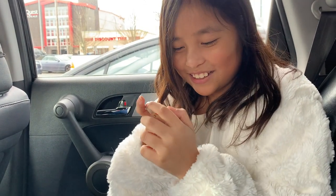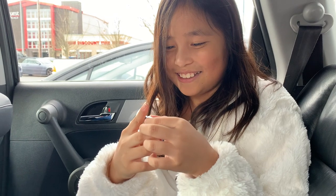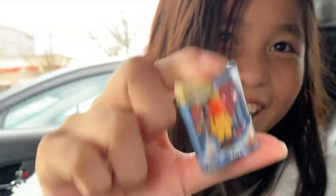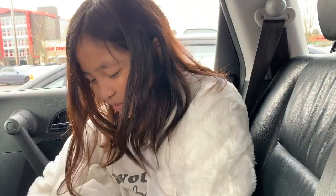Avatar. What the? My goodness. Is that Aang? I'm cutting this part out, by the way. Okay. But guys, look, I got a character from Avatar. And it's like a figure, so yeah. So this is all I got. So it's very messy.